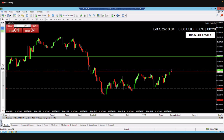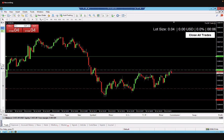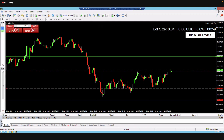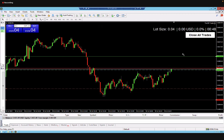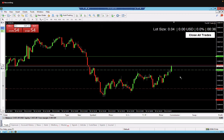So let's see here. We're almost 3 minutes in. We're close to the buy area. So let's see what happens here. All right, it's touching the line. But let's see how it reacts here over the next few minutes. And again, we don't guess here. I don't try to guess where the market is going to go. I just react to what the market is showing me. So right now it's getting into the buy zone area and it's 2 minutes out. So let's see what happens here.